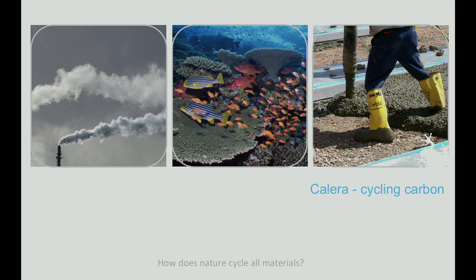Because our current cement is ancient coral reefs that we have to heat up to very high temperatures in order to get them to a form that self-cements. We emit 1 ton of carbon dioxide for every 1 ton of cement made. This recipe sequesters 0.5 ton of carbon dioxide for every ton of cement made. It's turning that carbon cycle on its head.